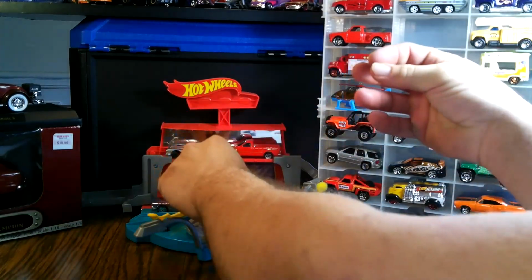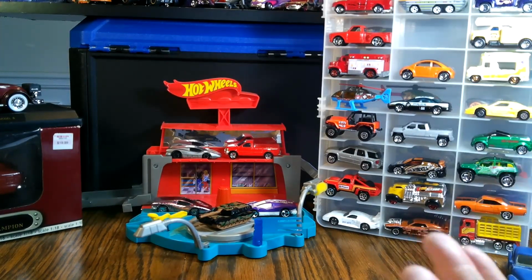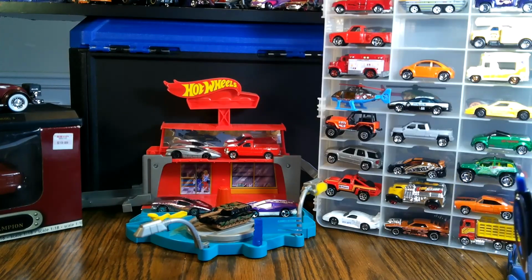I love how Matchbox does their tanks and all of their military equipment. Hot Wheels also does a legendary job on their military cars. They honor our military folks in a wonderful way, and we just appreciate them so much.